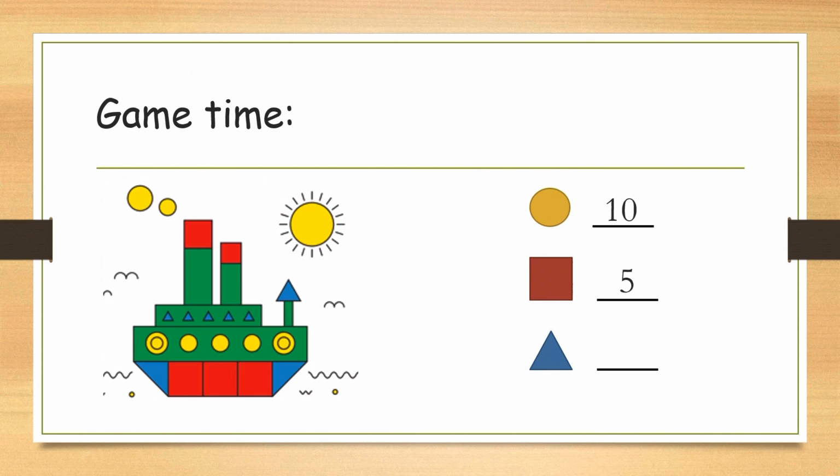And the last question, how many triangles in the picture? Some triangles are big, some are small. Can you help me to count and find it out? Let's count it together. 1, 2, 3, 4, 5, 6, 7, 8. There are 8 triangles in the picture. Well done, children.